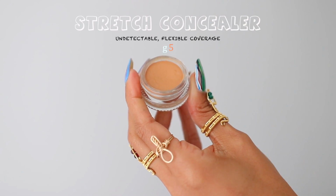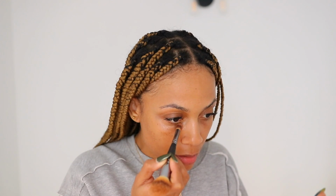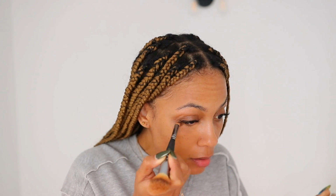So next for concealer, I'm going to take the Stretch Concealer in the shade G5. Just place it under my eye.